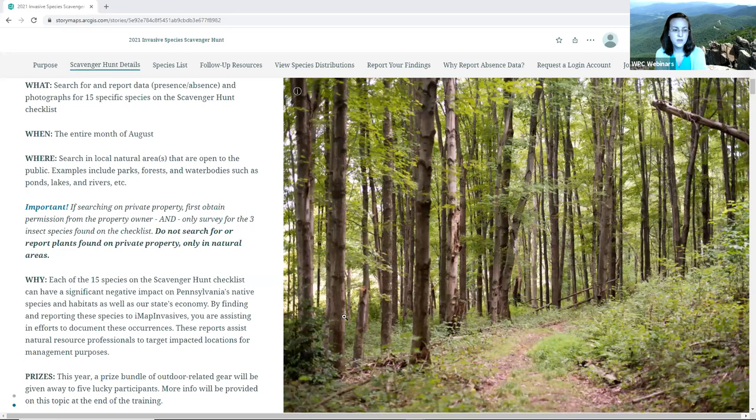So by documenting information as part of the scavenger hunt into IMAP Invasives, we're helping to provide more up-to-date information to people across Pennsylvania who do natural resource management and that sort of work, to help them to know the spaces and different places across the state where management should be occurring. Because maybe they're not aware of a certain population of a species, or perhaps a finding of an early detection species, which would be really important to document.